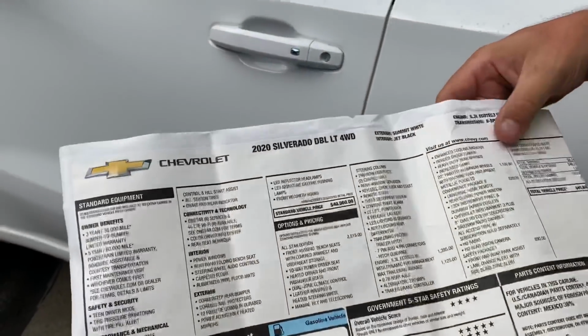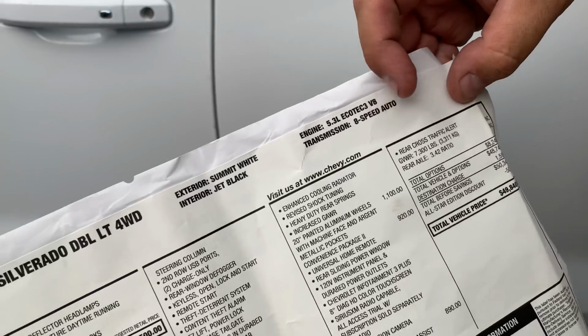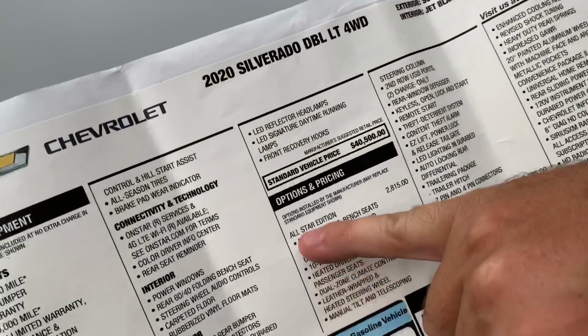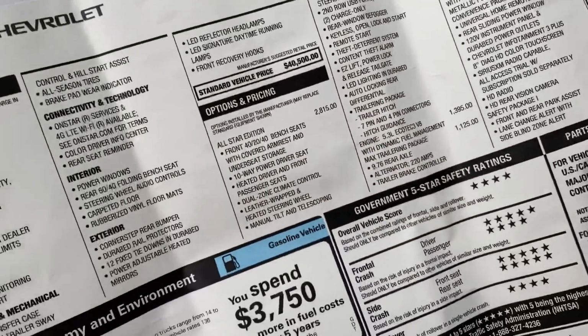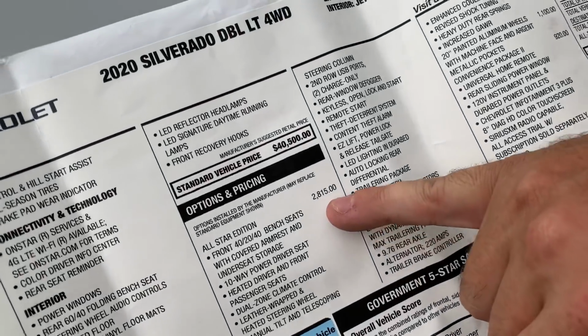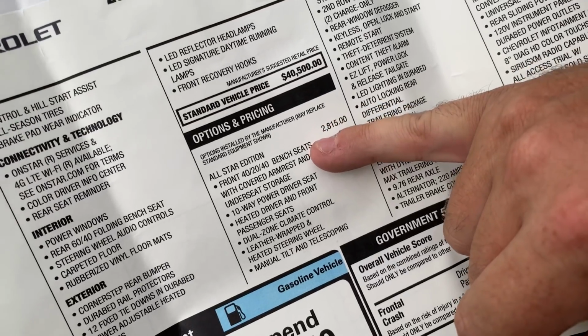So as you can see, this is a Summit White 5.3 liter 8-speed. You've got to be very precise and check it out. And this has what's called the All-Star Edition. There's no All-Star badges. Sometimes the Texas editions have special badges, but not this truck. This is $2,815, but look how much it gives you.